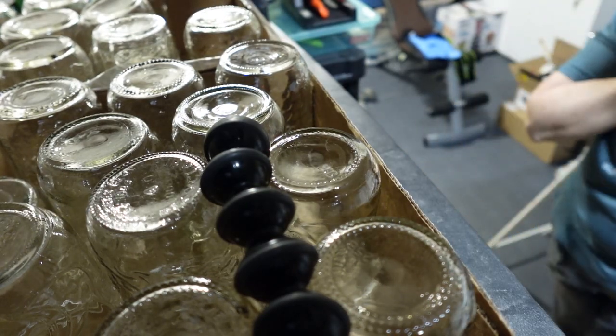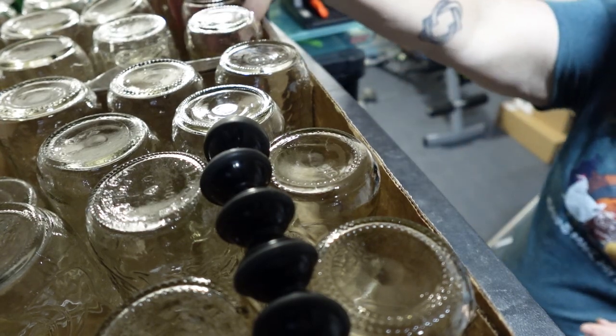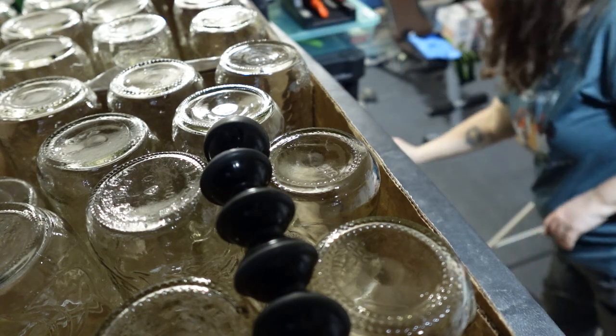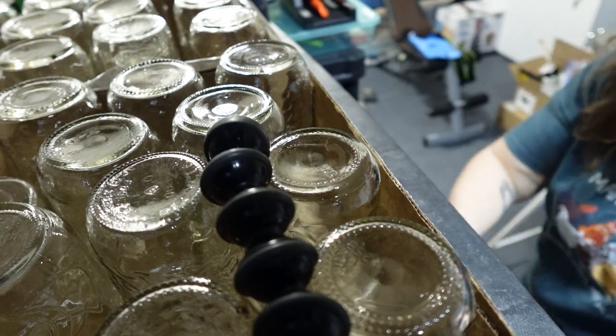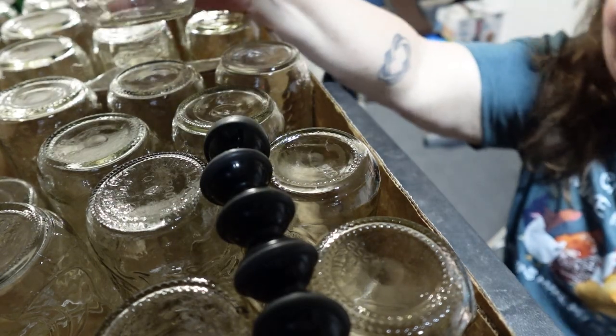And I think that might be it for jelly jars. Oh, nope. We got one here. Are we done? That's it. Okay, so now we can work on the next size, which will be the pint jars.